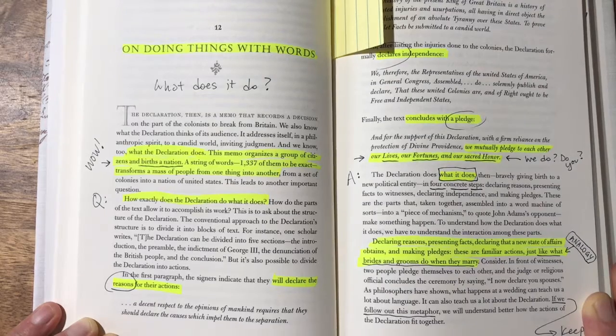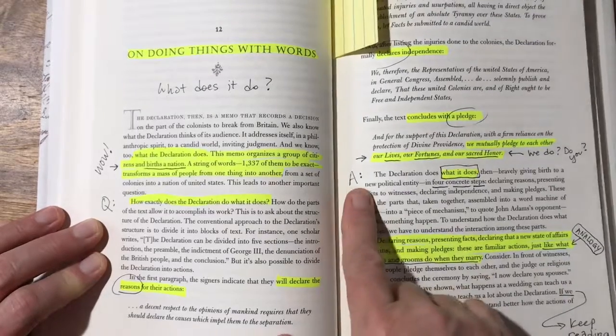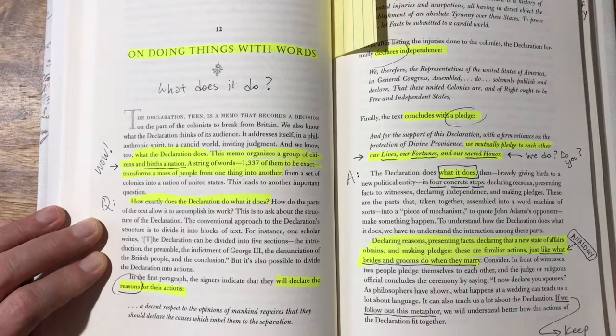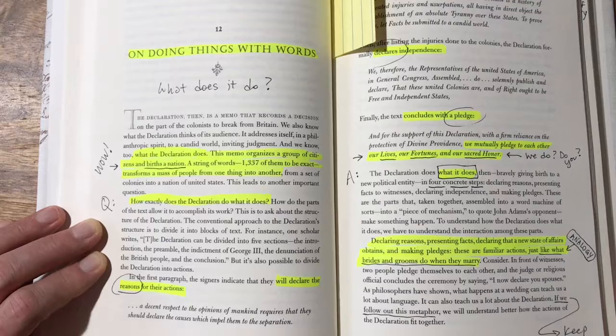This leads to another important question. Notice I've marked the question in the text, and I'll be looking for the answer. How exactly does the Declaration do what it does? How do the parts of the text allow it to accomplish its work? This is to ask about the structure of the Declaration. The conventional approach to the Declaration structure is to divide it into blocks or texts. For instance, one scholar writes, the Declaration can be divided into 5 sections: the introduction, the preamble, the indictment of George III, the denunciation of the British people, and the conclusion.